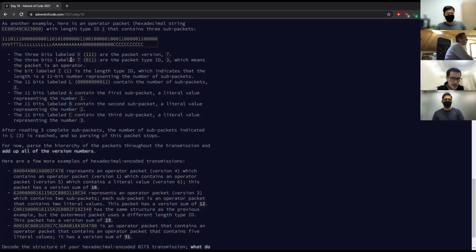For now, parse the hierarchy of the packets throughout the transmission and add up all of the version numbers. Here are a few more examples of hexadecimal encoded transmission. 8A004A80 represents an operator packet version 4, which contains an operator packet version 1, which contains an operator packet version 5, which contains a literal value version 6. This packet has a version sum of 16. So you have to add up all the version numbers indicated in that string, for any packet inside it, not only the sub-packets.